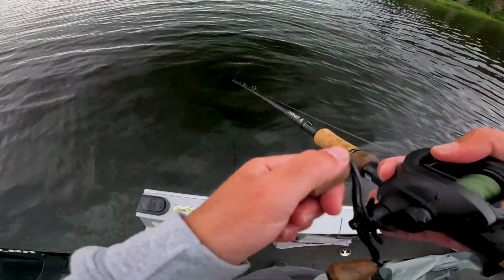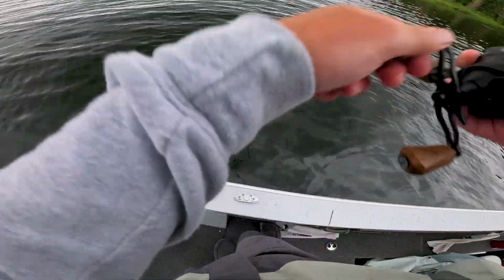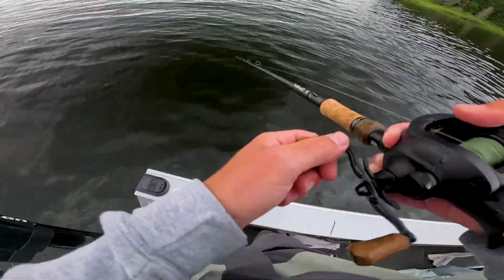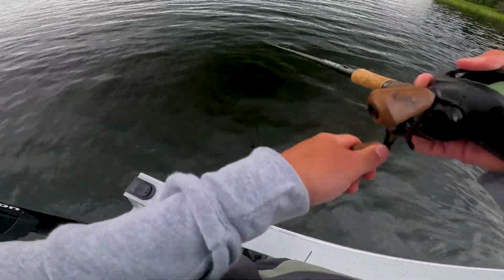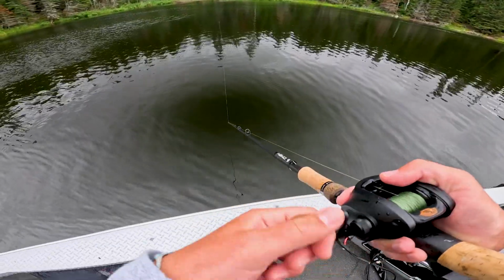This is kind of the perfect setup. I use the 9.6 extra heavy, the 9-foot heavy, for all of my other blades, rubber and stuff. But when you want a nimble tip and you want to be able to work your bait, I've transitioned the majority to 9-foot rods, but for this type of bait, I still really like the 8.6.